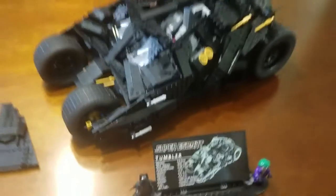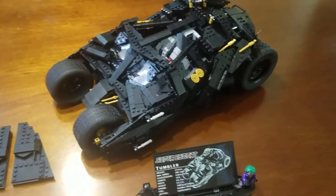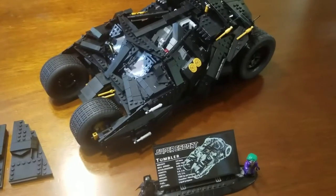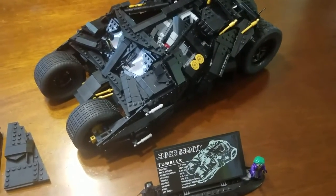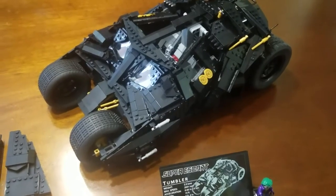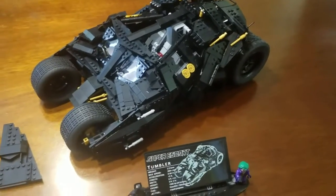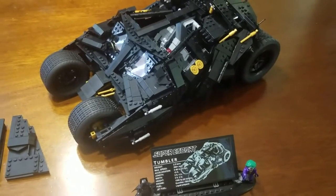So this would be the Batman Tumbler, and this is the one that was featured in the three films that Christian Bale was in. During his tenure in the Batman films, this is the vehicle that was actually his Batmobile. And I think it was probably the coolest to me. It looks like a heap of junk on wheels, or a tank type vehicle, but it's actually a real cool vehicle, though.